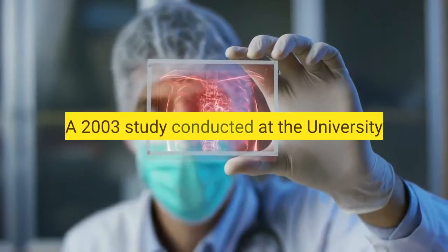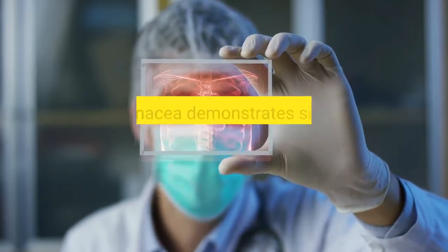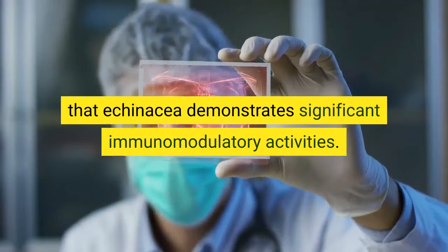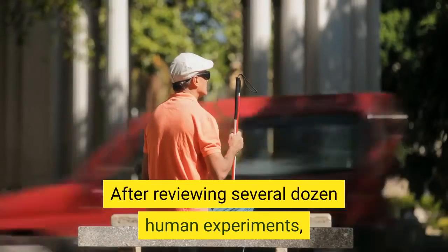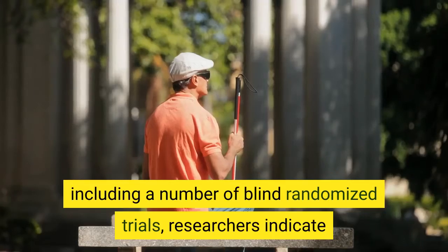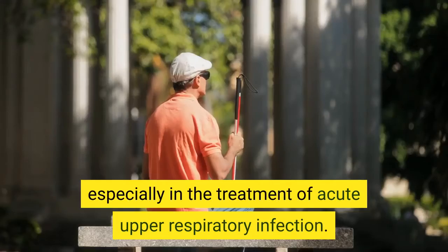A 2003 study conducted at the University of Wisconsin Medical School found that echinacea demonstrates significant immunomodulatory activities. After reviewing several dozen human experiments, including a number of blind randomized trials, researchers indicate that echinacea has several benefits, including immunostimulation, especially in the treatment of acute upper respiratory infection.